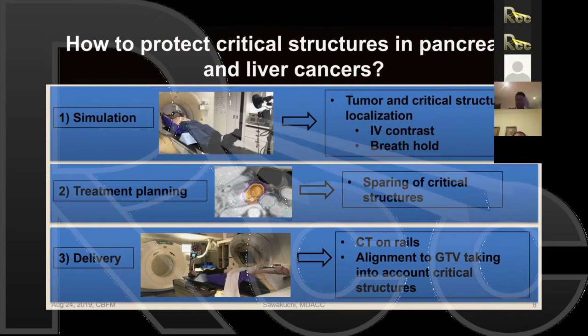Finally, once we have the treatment plan, we deliver the planned treatment using treatment machines that have onboard 3D imaging, such as CT on rails in this case. Now, the question can be asked as to why CT on rails is preferred over cone beam CT, which is the more common image guidance option these days. The reason is that CT on rails means we have a diagnostic-capability scanner at the treatment machine itself.